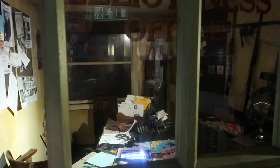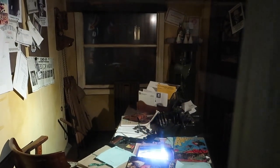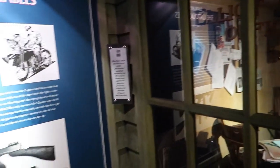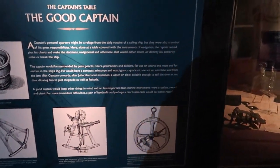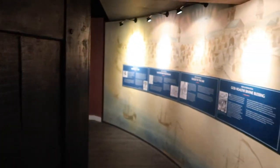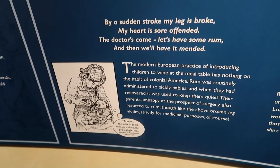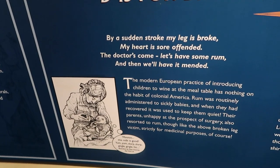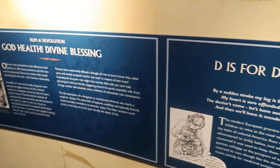The office of Elliot Ness. The modern European practice of introducing children to wine at the meal table has nothing on the habit of colonial America. Rum was routinely administered to sickly babies, and when they had recovered, it was used to keep them quiet. Sounds like a plan.